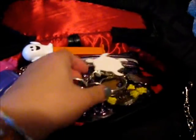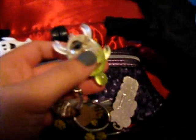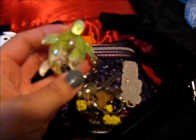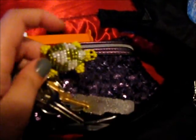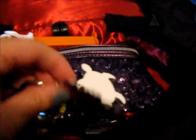My keys. Yes, I love turtles, so I have two turtle keychains. One has a seahorse in it, and this one is like a little big one. And then this is a keychain you had got me quite a while ago.